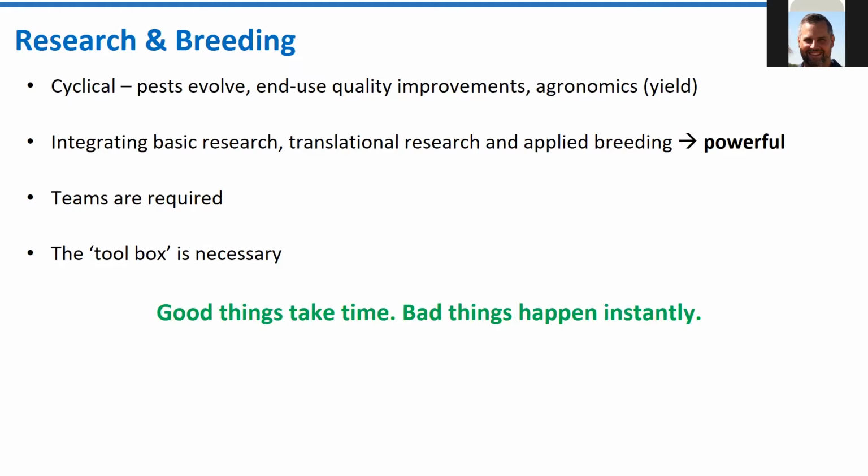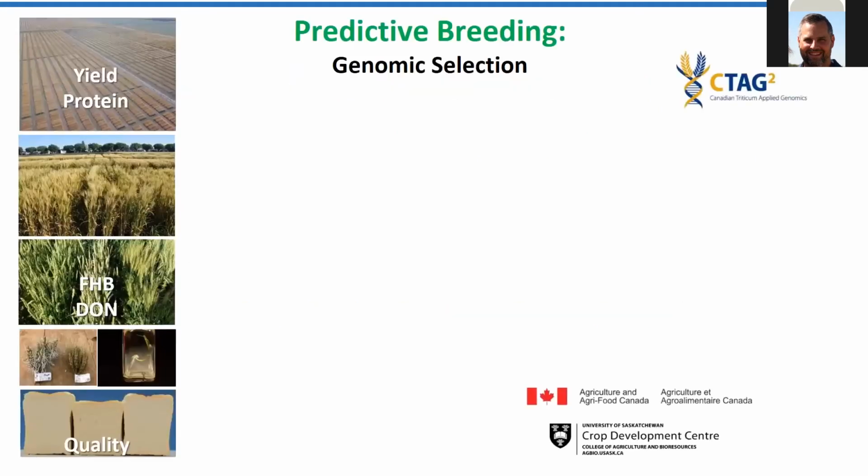On the bad things, well, COVID hit, and that really threw things for a loop that we weren't really planning on. So we were able to make use of some other research, and I don't want to get into too many weeds here because I'm running out of time, but another topic is genomic selection.